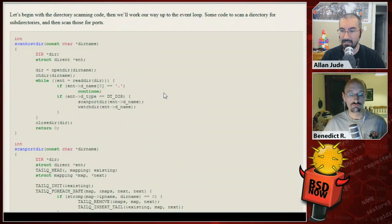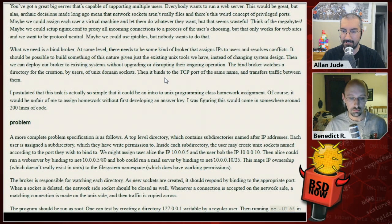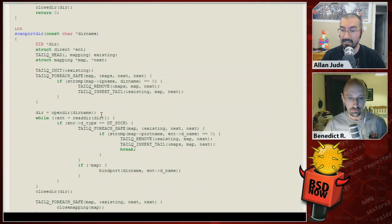So he thought, this can't be that hard to do, right? He's like, it should only be about 200 lines of code. So he actually started with some example code. One to scan the directory for IP addresses, and then to scan each of those directories for port numbers and add them to a tail queue list so he could bind the ports.